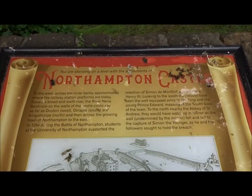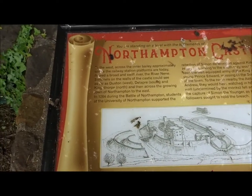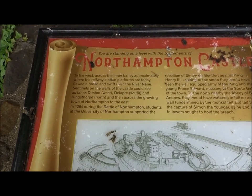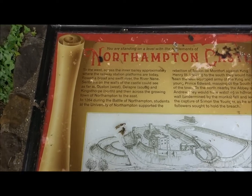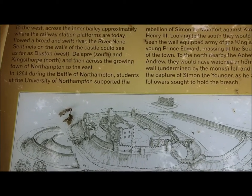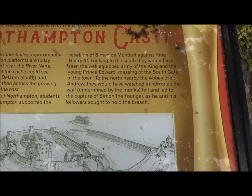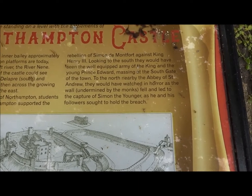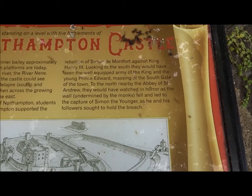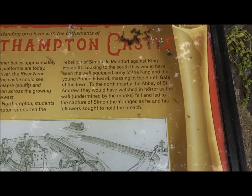There, across the Inner Bailey, approximately where the railway station platforms are today, flowed a broad and swift river Nene. Sentinels on the walls of the castle could see as far as Duston West, Delapre South and Kingsthorpe North, and then across the growing town of Northampton to the east. In 1264, during the Battle of Northampton, students at the University of Northampton supported the rebellion of Simon de Montfort against King Henry III. Looking to the south, they would have seen the well-equipped army of the king and the young Prince Edward massing at the south gate of the town. To the north, near the Abbey of St. Andrew, they would have watched in horror as the wall, undermined by the monks, fell and led to the capture of Simon the Younger as he and his followers sought to breach.